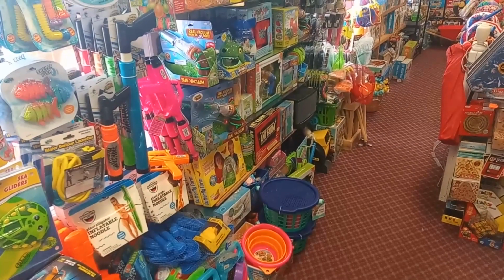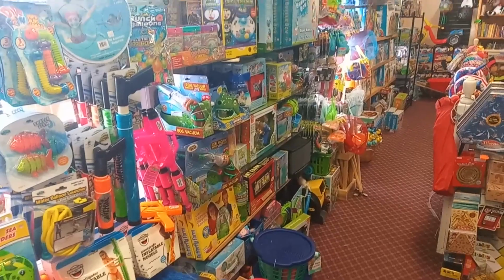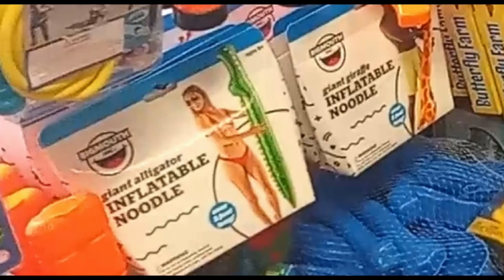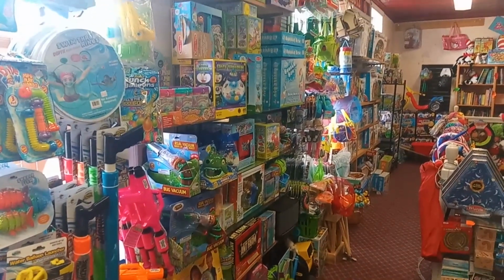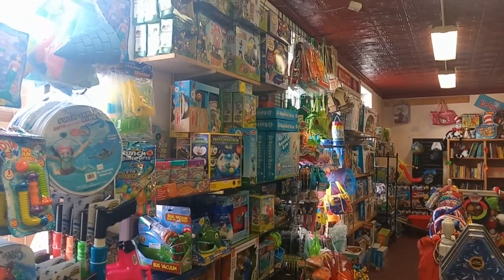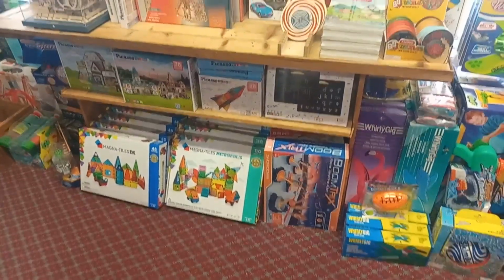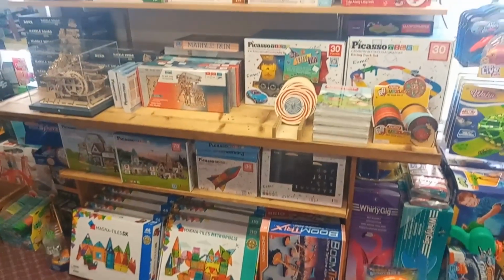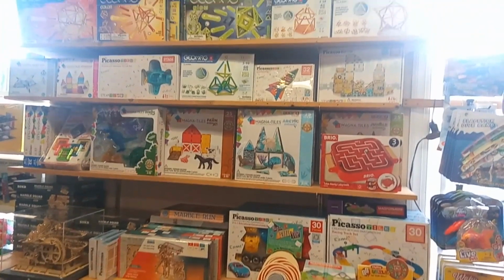Up here we have, wow, an inflatable noodle. Oh man, I've got to snap a photo of that. An inflatable noodle? I mean, who comes up with this kind of stuff? Koosh toys. Wow. Here we have Picasso Tiles and a Brio labyrinth. Remember those?